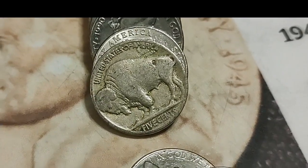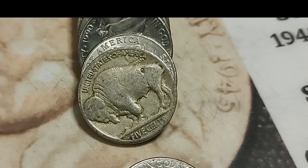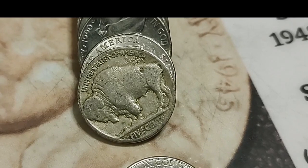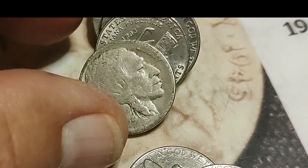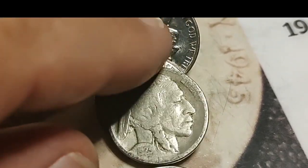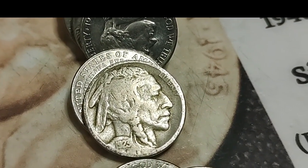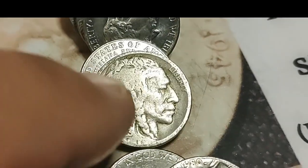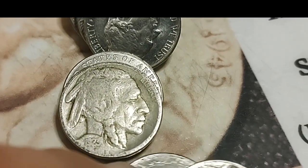Yeah, look at this. Second to last roll. And we find us a Buffalo nickel. Let's turn it over. See if it's got a date on it. Most of them I find don't have a date. A little bit of one. 1923. That's a good one. Cool. That's really cool. Wow, that's awesome. I'll get that one put away so that it doesn't wear any more off.